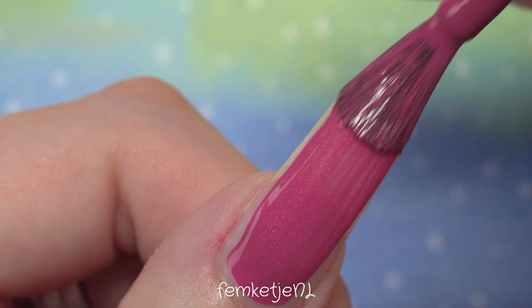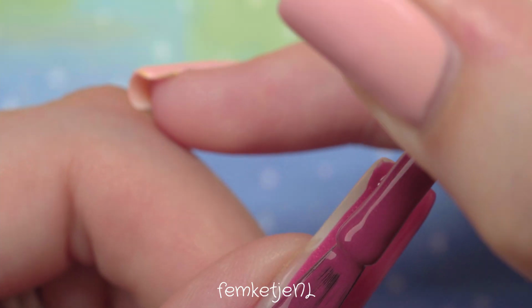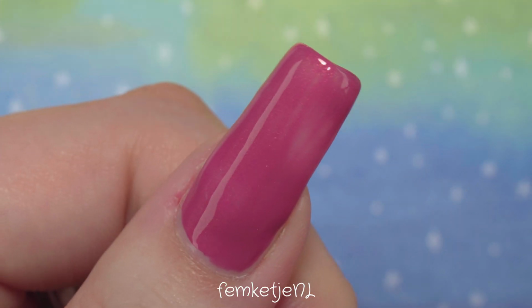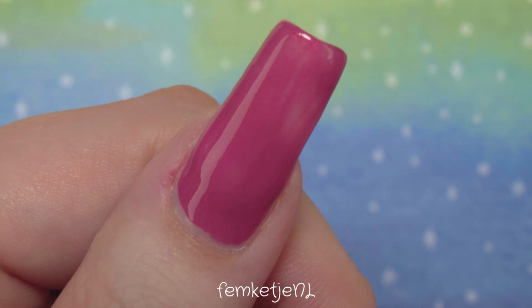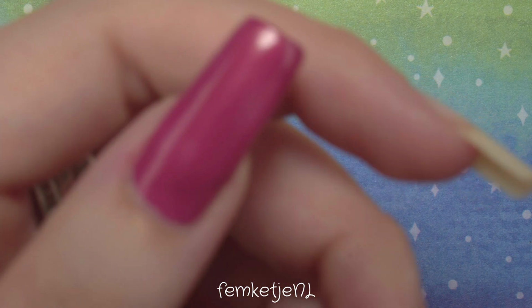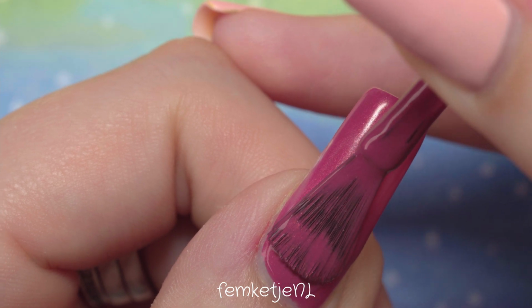And it also has that beautiful kind of golden shimmer going on in there. It's not your typical super plain creamy kind of color. This is just a beautiful shimmery one, and as you can see when I tilt my nail back and forth, or at least my finger, you can see how shiny it is and how much dimension that shimmer gives to this nail polish color. It is really gorgeous.